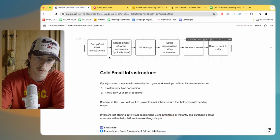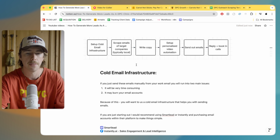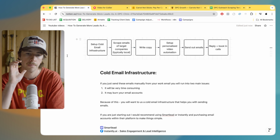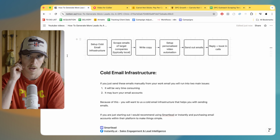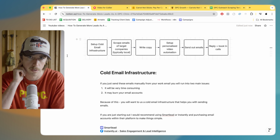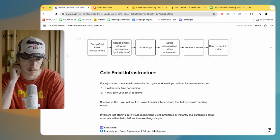You need to then scrape emails of target companies, and they're typically just local companies, and we typically scrape companies that are a 45-minute drive time or less from the location. If you're in a bigger city, you can lower the drive time. If you're more rural, you can increase the drive time.